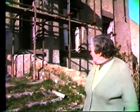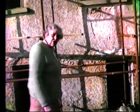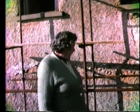Where was the first floor? That was it, wasn't it? Yeah, the first floor was the kitchen. The two windows there? Yeah. We used to use one of them as a door, coming in and out. And all you had in it was an ordinary range, wasn't it? What else was down there underneath?